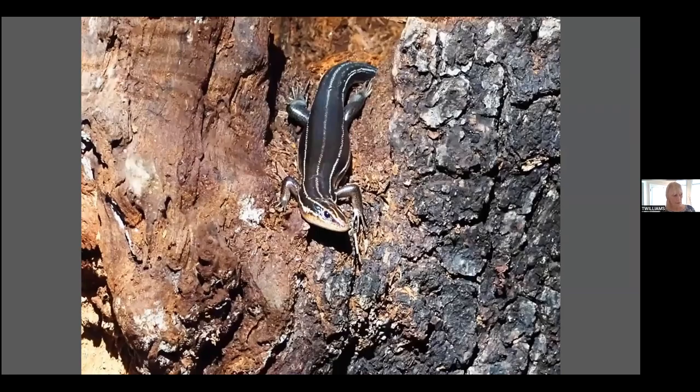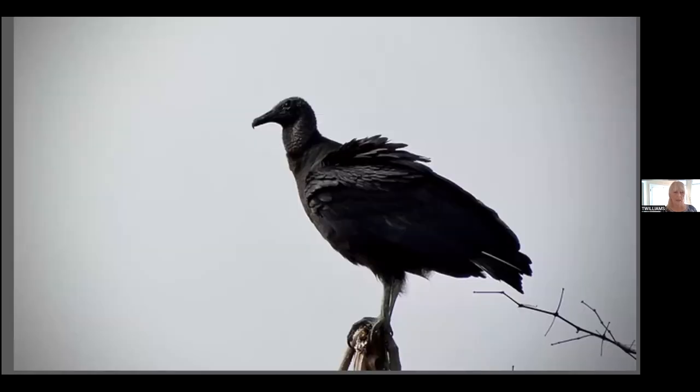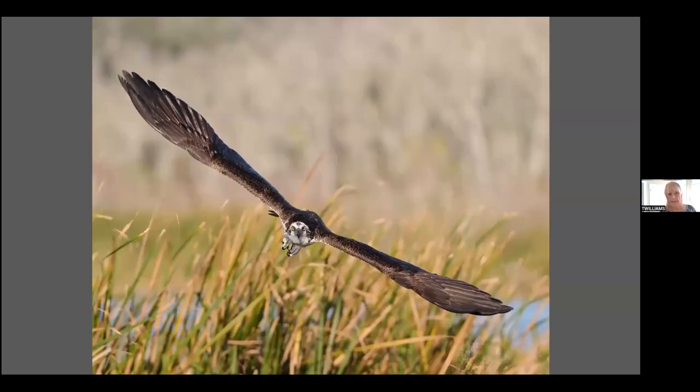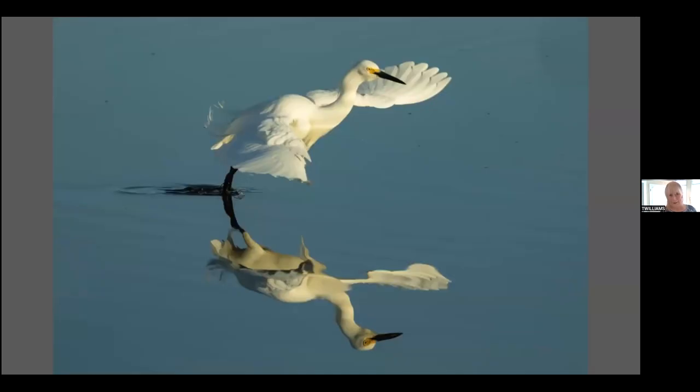Checking everything out, American Five-Lined Skink, Mead Botanical Garden. The Sentinel, Black Vulture, Oakland Nature Preserve. Very good. Gray Catbird, St. Mark's. Osprey, Increasing Altitude, Winter Garden. I'm out of here. Snowy Egret, Merritt Island.